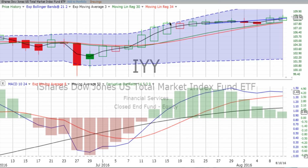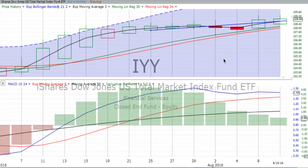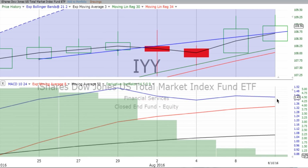Now let's jump right in and see what's going on with IYY. It is the iShares Dow Jones U.S. Total Market Index Fund. We always start with our two-day chart. We see the derivative oscillators continuing to lose energy. We see the MACD moving near the signal line. The market was technically down for the day 0.25%.